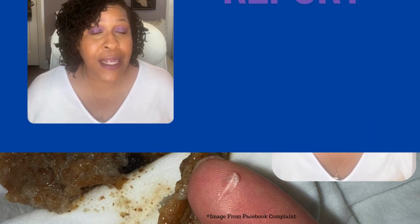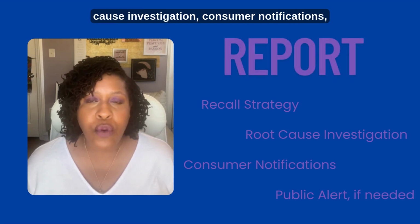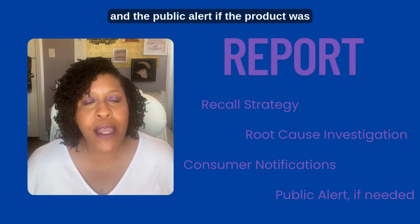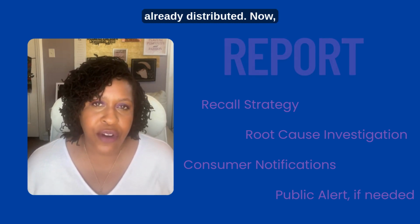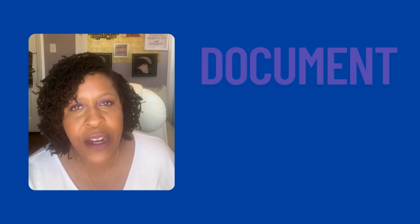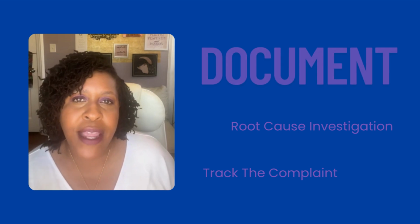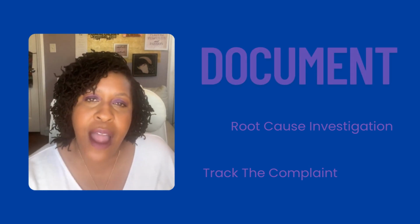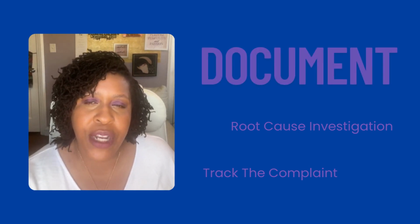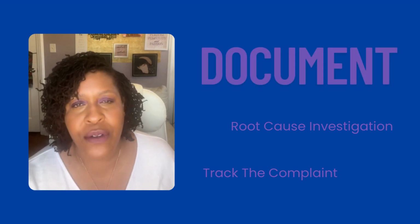Now, what does reporting look like? You're going to provide a full recall strategy, root cause investigation, consumer notifications, and the public alert if the product was already distributed. Now, what if they found nothing during the root cause investigation? You still need to document all the actions you took, and you should be tracking the complaint in case you receive another. In this situation, I hope it was a one off and that no other issues exist.